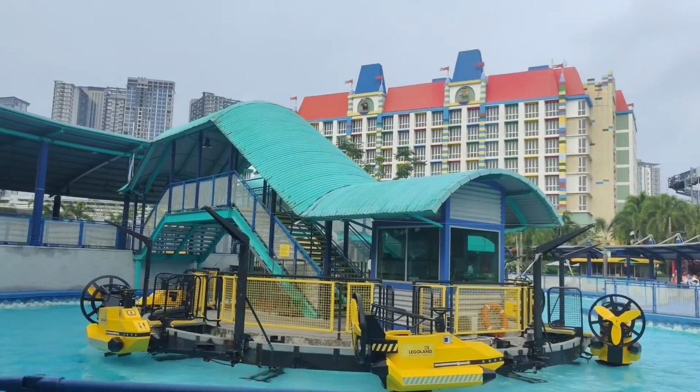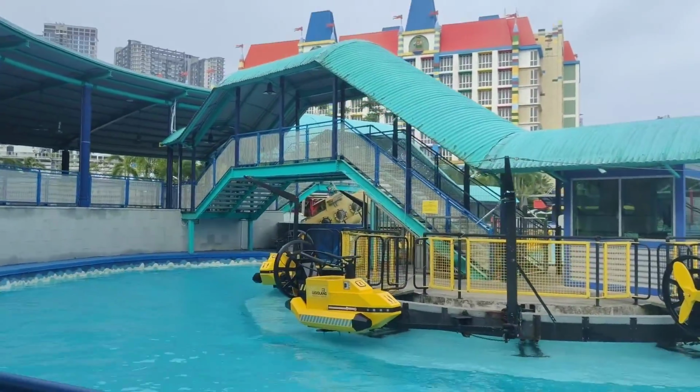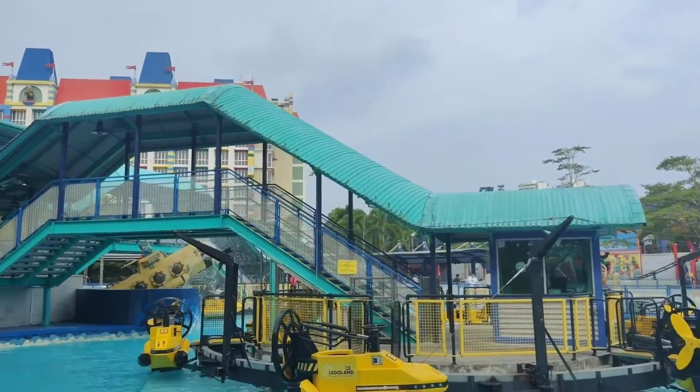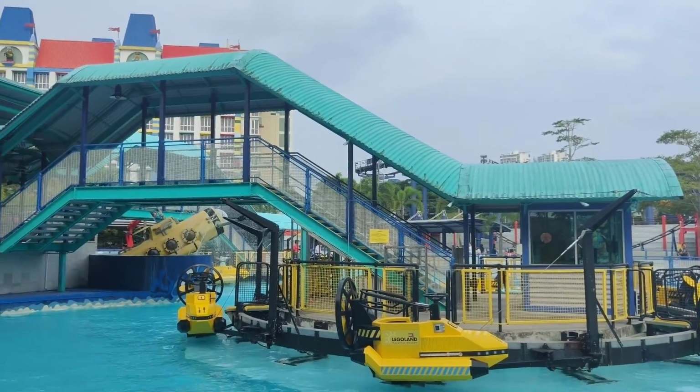It looks super fun, but one more that I can go on is the Wave Racer, which is super fun. So let's go check that out. So this is Wave Racers right here. If you get lucky, you don't get too wet. If you get unlucky, you can get very wet. But it's great fun, and I think it'll be okay for just about everybody that can manage the steps required to get in.